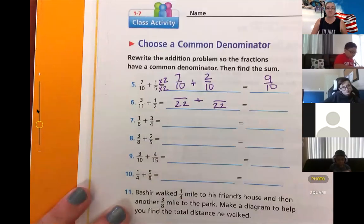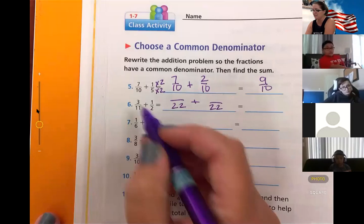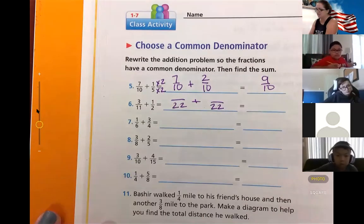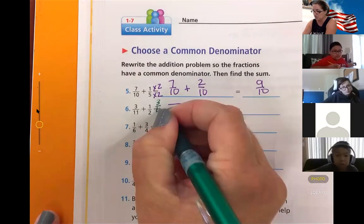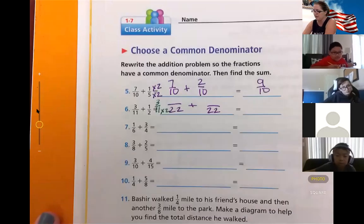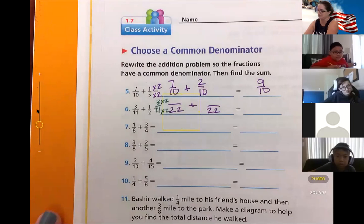Okay. Now I have to figure out what those numerators are going to be. So let's deal with our 3/11 first. How many times does 11 go into 22? 2, right? 11 times 2 gets me to 22. If I'm multiplying the bottom by 2, I have to multiply the top by 2. 3 times 2? 6.